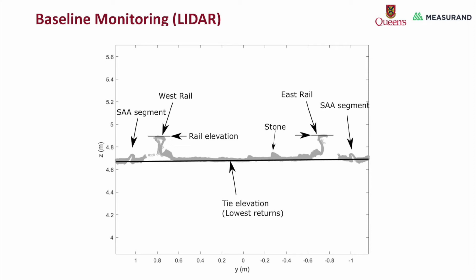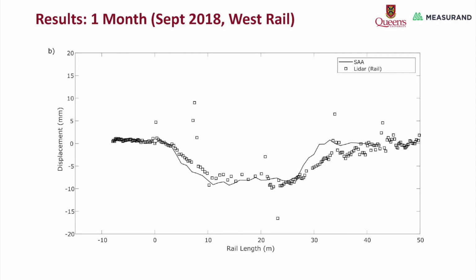And so, Neil, what did you learn from this comparison? Yeah, so a couple of things. First of all, here we see a layout along the rail of our Lidar data versus our ShapeArray data. The first thing to note is that what we did with the data is we aligned it at both ends. And there's a couple of reasons for that.